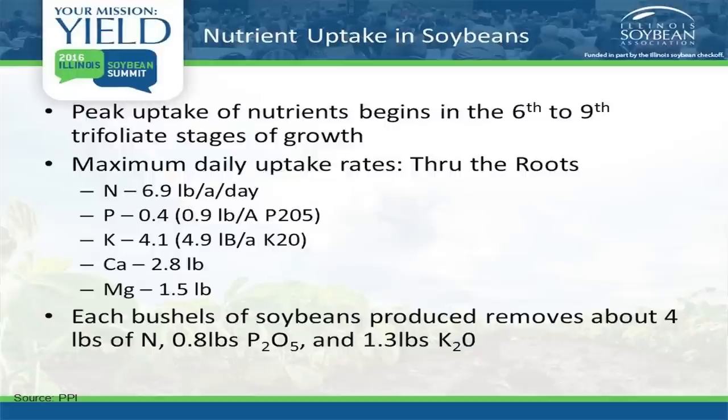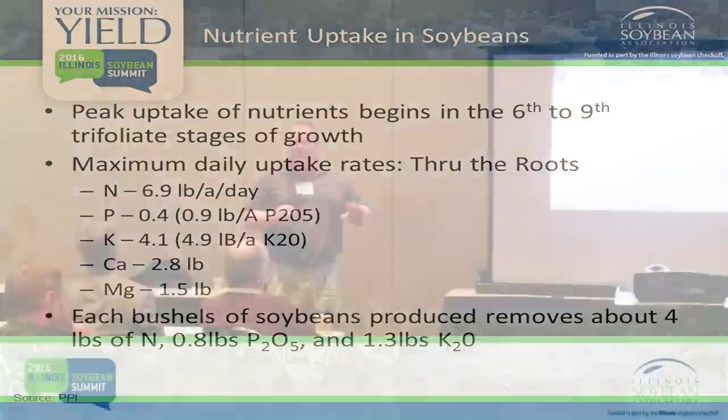Those would be per acre factors. So you can look at all those other nutrients, potassium, 4 pounds of potassium a day. Now a lot of that potassium is not going to leave the field in the grain. It's going to stay behind in the residue. A lot of the nitrogen does leave the field in the grain. Soybeans have a ton of nitrogen in the seed.